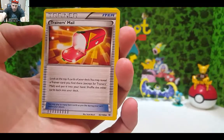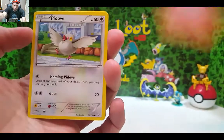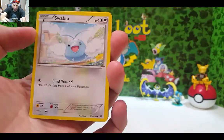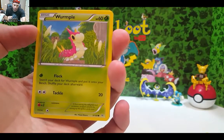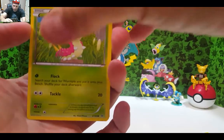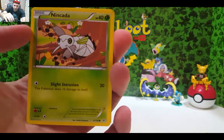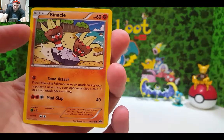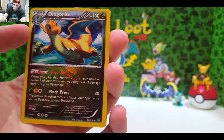Ultra Ball. Trainer's Mill. Fletchinder. Piedove. Swablu. Wurmple? Wurmple? Nobody knows. Ninkata. That guy looks creepy. Binnacle. It's the pinnacle.